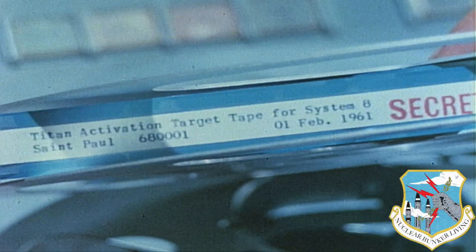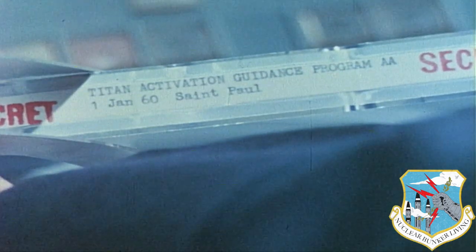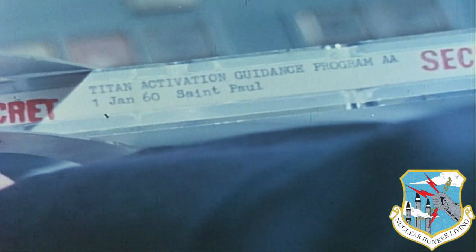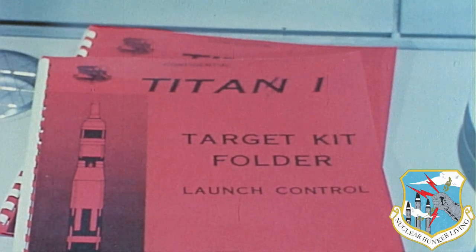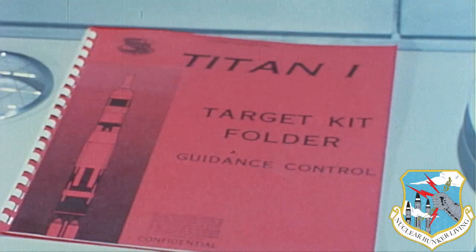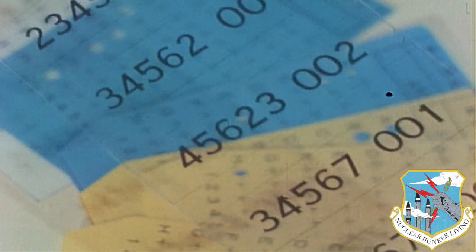A target tape, a guidance program tape, a digital simulation tape. Included in the launch control folder are 9 plastic re-entry vehicle cards and launch control console labels.